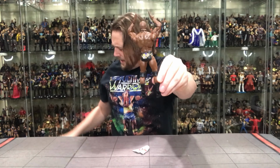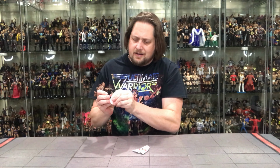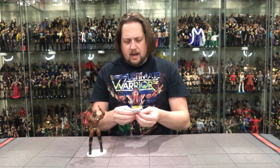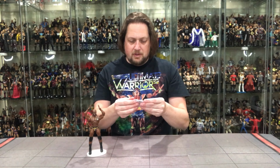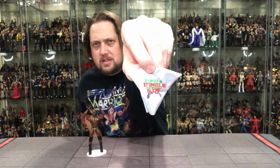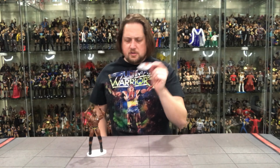Got Titus on the back, trunks back there. Very, very solid. Of course, I'm sure he will fit on a ringside stand. They are technically made for wrestling figures, so there you go. There it is. And how about the t-shirt with him here? Rumble, stumble, or slide. I believe this was an actual shirt that was on WWE Shop at one time. So we'll put that on for the old glamour shot, but I'm okay with this.